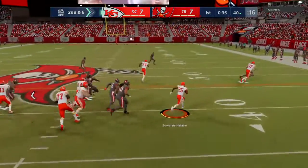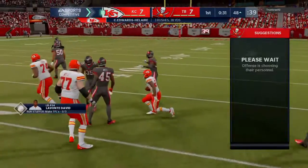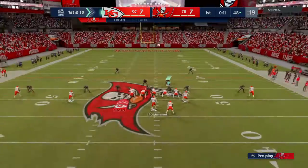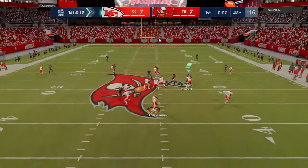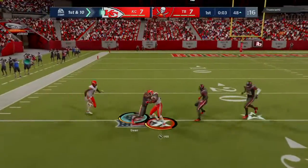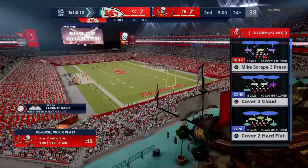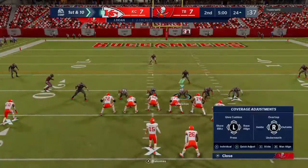On 2nd down, a run with Edwards-Helaire, and he'll be taken down, but not before he gets into enemy territory. His first carry of their second drive, pretty solid. And remember back to their first drive, really strong throughout that one. Not only is he getting good blocking up front, but how about his vision to find the holes? He's seeing things before they even open and hurdling through them. And he's finally taken down, a big gain on what will turn out to be the final play of this first quarter.